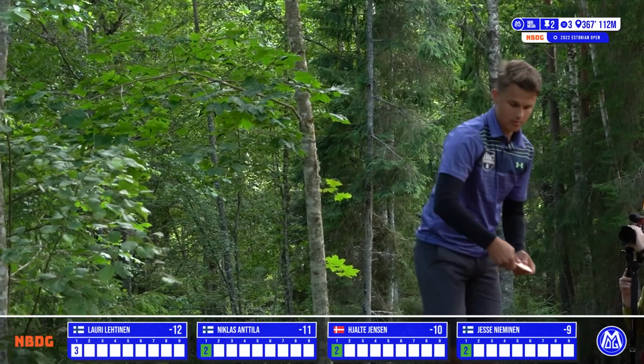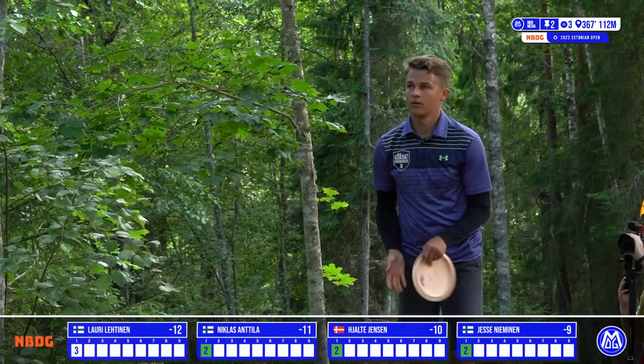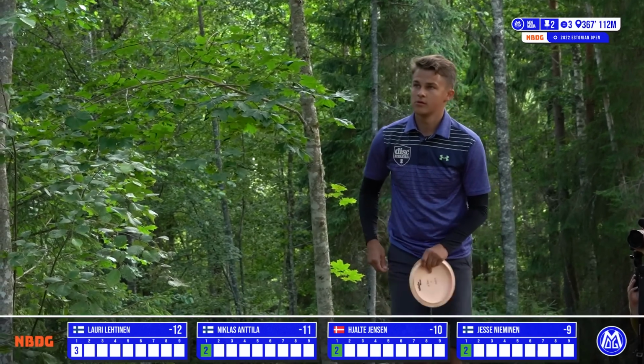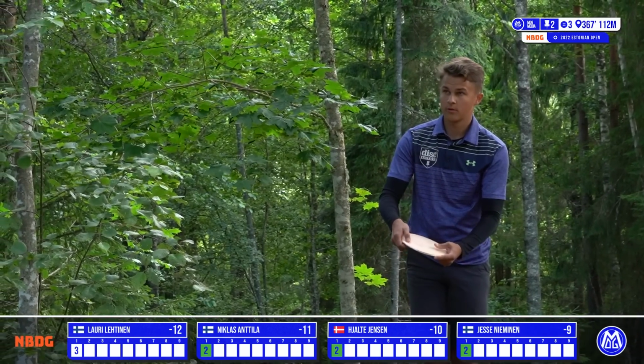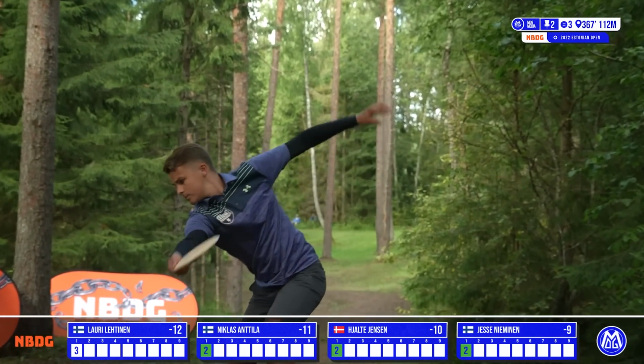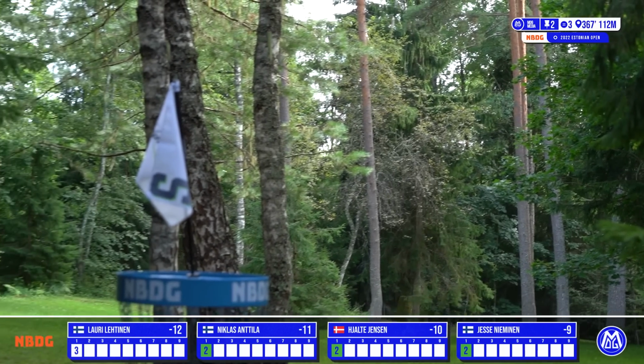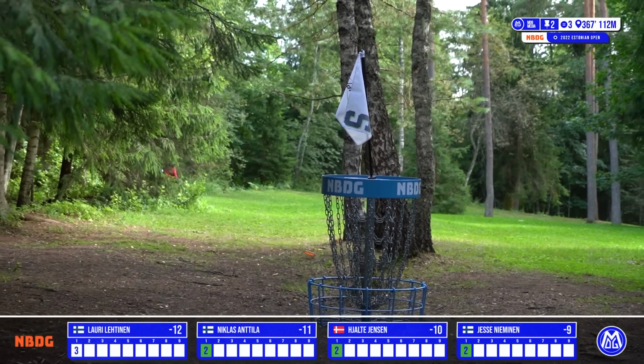A nice hole, forcing you to just hit the gap early as well as control your hyzer angle. Round 1, the people who hung it out a little bit too wide and too straight really coming into some problems. The tight hyzer seemed to be almost a spike-ish looking hyzer, just like that from Niklas. We'll see if he can make his way past that guardian.